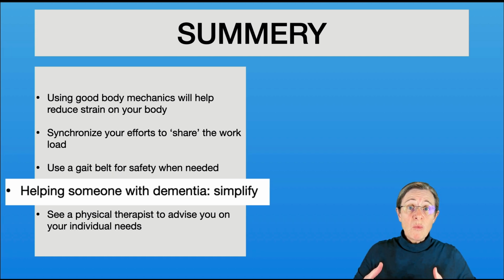Sometimes there are key words that the person with dementia really associates with, and those are the words that you may want to use more often to help get them to get up out of a chair or whatever it is you're trying to help them do.